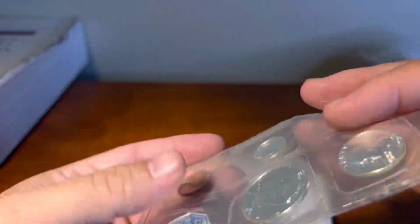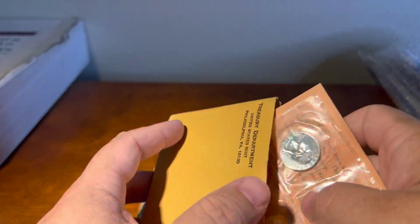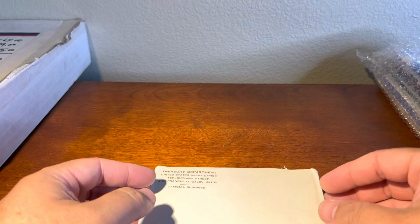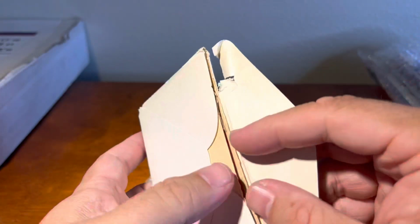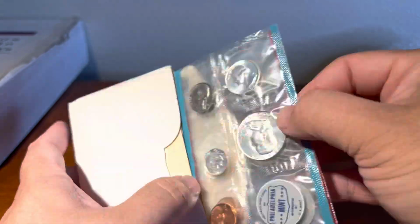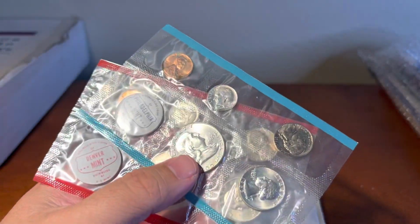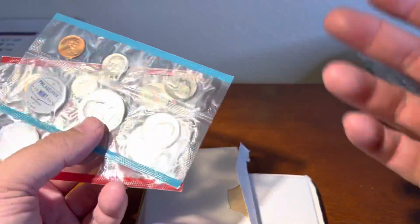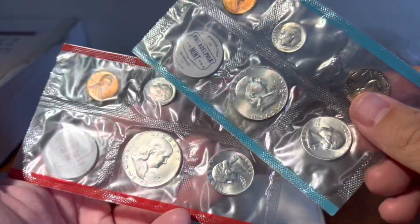Yeah, interesting. All right, so that's the proof set 64. A little extra added bonus in there with the accented hair Kennedy, which turns that coin from being about $10 to right around $30. Here's a 63. So we have P and D uncirculated coins. It's kind of weird. It's got a proof set 64 and then uncirculated earlier dates. You know, that's crazy to me. But there you go. That's what that one looks like.